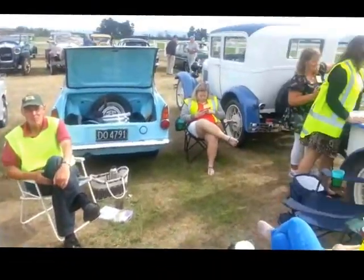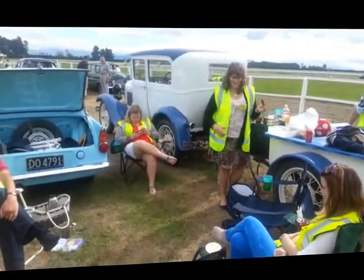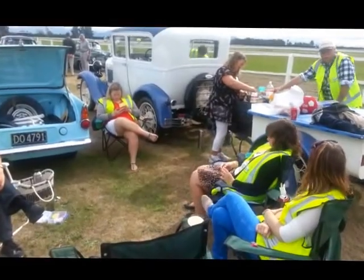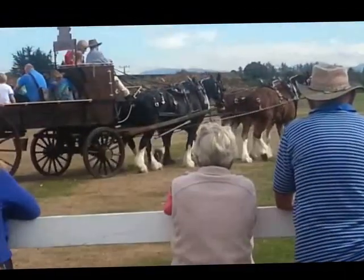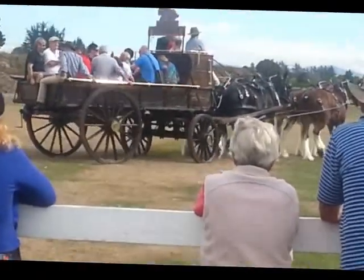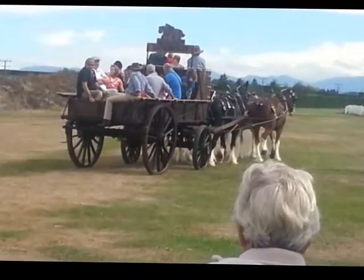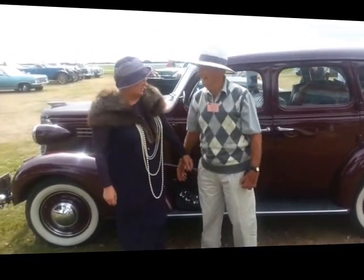There they are. This is what they do in the vintage car day at the rally. All sit around and have lunch. They're boozing? Yeah. There's the horses. They're just away there now, all aboard. Going on YouTube, it's a movie, okay?